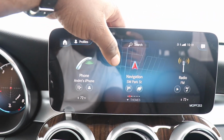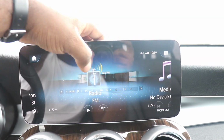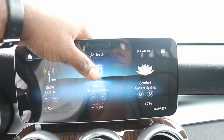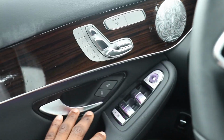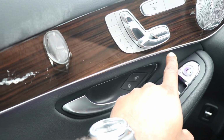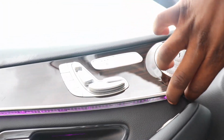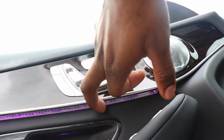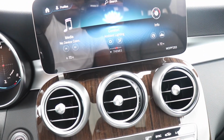The infotainment system has the phone, the navigation, the radio, and it's touchscreen, so you can scroll through. You have the radio and the comfort lighting. The comfort lighting is new. I'm not used to this. So the comfort lighting is underneath the panels, and you'll see that at night it lights up in that specific color that you choose from the touchscreen. So it's an LED strip that runs all underneath the panels of all doors.